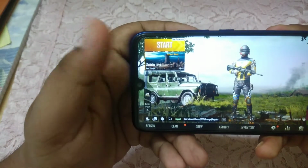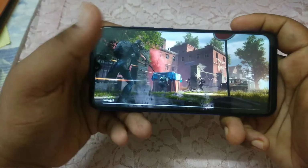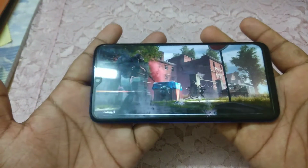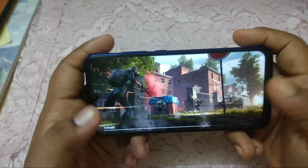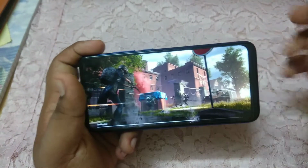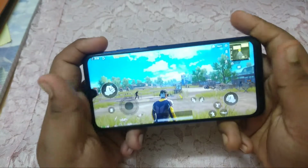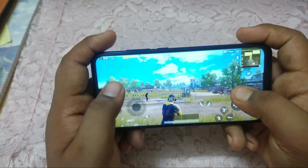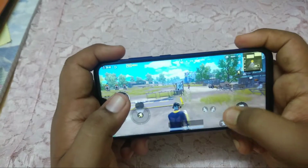So here you go, I will go to the training cam to show you guys. Here I am in the training cam. As you can see, it's loading very fast, doesn't take much time. So it's opening up, waiting for it. My graphics is on balanced right now. If you go to HD graphics, there will be, not lag actually, but a greater amount of battery consumption. As you can see, the graphics is quite better and good. I'm able to shoot, jump and just move.